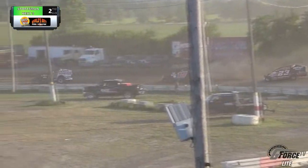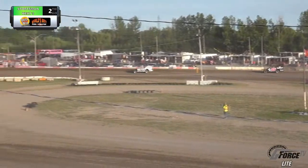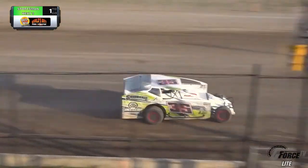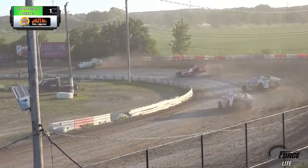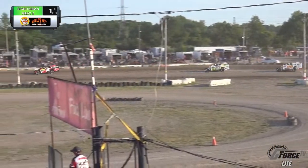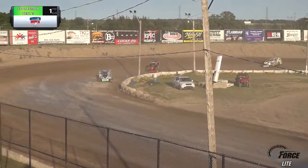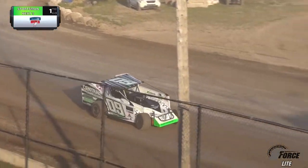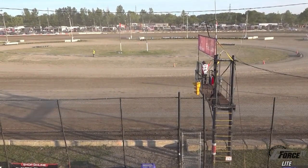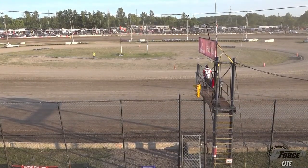Wright's out front, then it's Van Mill, Mason, and Friesen, top 4 single file coming to the white. Trevor Wright in the Central Fabricating 0-9 out in front, riding comfortably. Looking to pick up another heat win. Out of turn 4, it's going to be heat win number 4 for Trevor Wright in the 0-9. He gets it over Van Mill, Mason, Friesen, and Mitch Dumont in the 28 steals 5th place from Adam Leslie at the last corner.